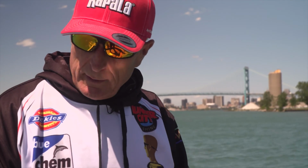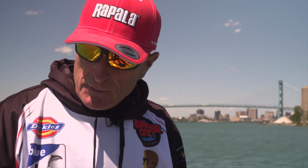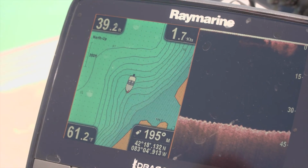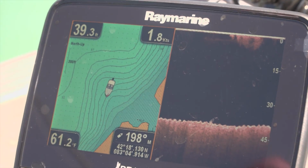I can't stress how important it is to have a fish finder right at the bow of the boat. In my case, I've got a Raymarine Dragonfly 7, and it's connected to the bottom of the motor guide. That's where the transducer is. Now, if you look on the left, that's my chart. I'm actually controlling the boat with my remote, and you can see those different bands. Those are the different depth ones.